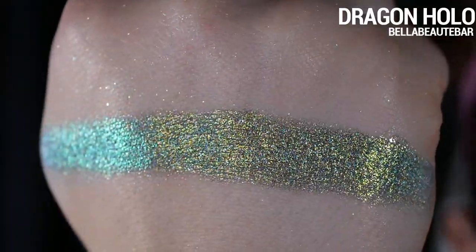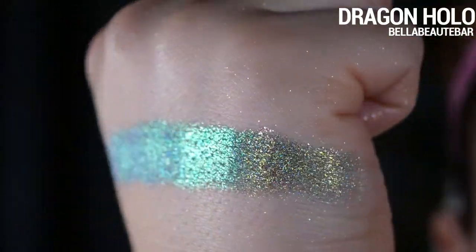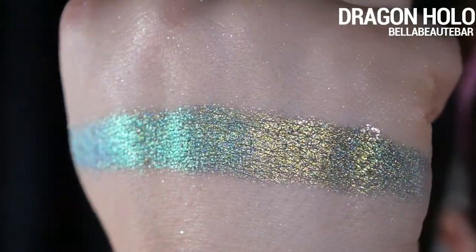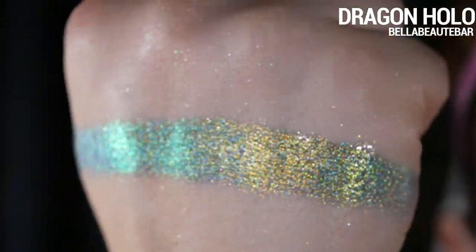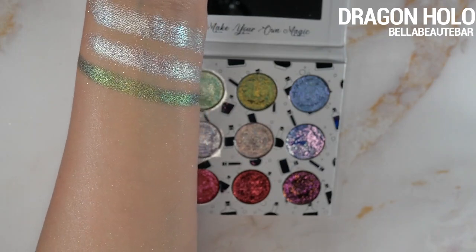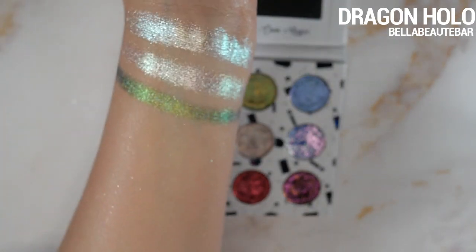These are the type of hollow where it's all the same particle size, and the hollow flecks are mixed into the pigment, rather than having the larger flakes of holographic pigment like the Shine by SD Halo Horizon collection I showed you recently. And the hollow flecks are just a ton of different colored pinpricks of sparkle. I see gold, orange, blue, teal, green.